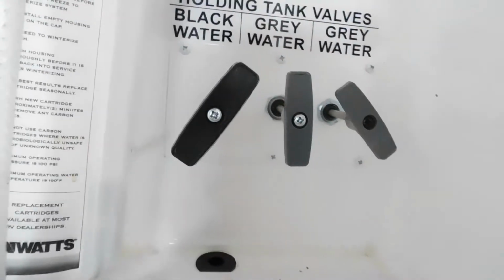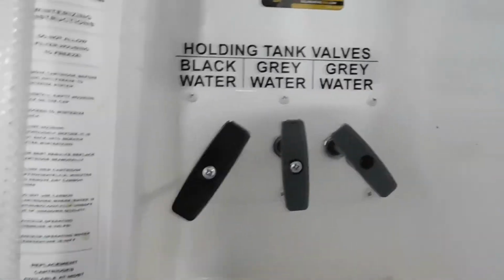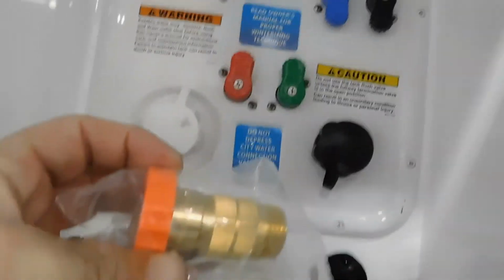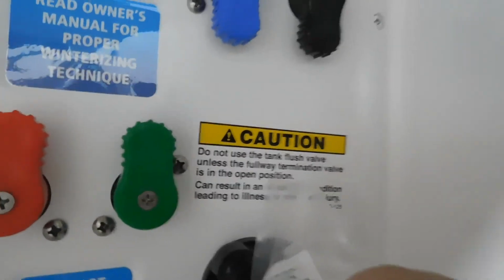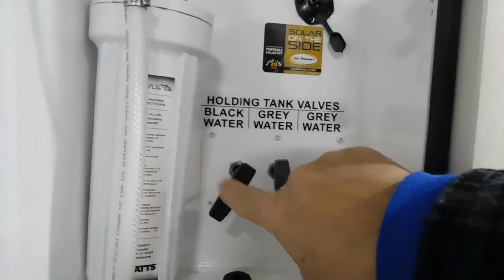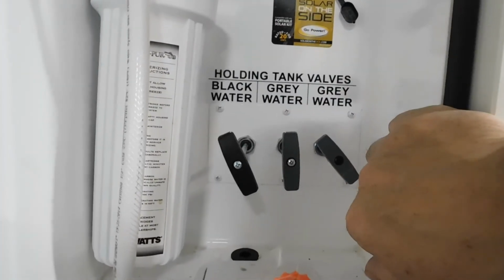You're going to hook it up right here. And come back here, and you're going to pull your black handle. Now, after it sounds like the sewage is no longer draining, you're going to go ahead, hook up the hose at the docking station to your water pressure regulator again, and hook it up to the tank flush valve. Go ahead and run that for about 5 minutes. What this is going to do is it's going to spray out your black tank, get all that nastiness out of there. Make sure you leave this handle open while you do it.